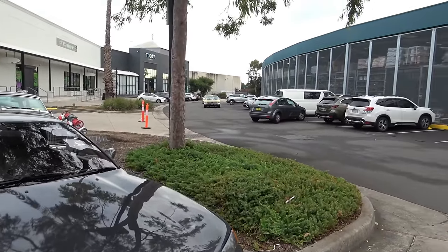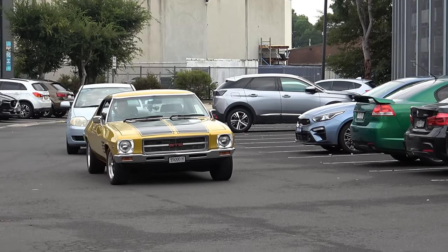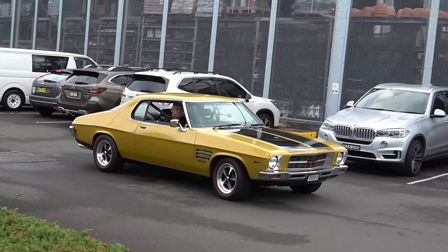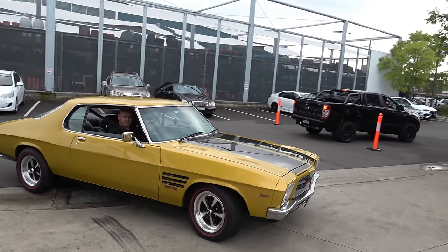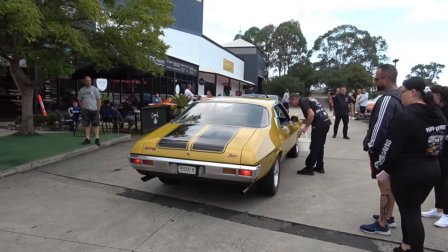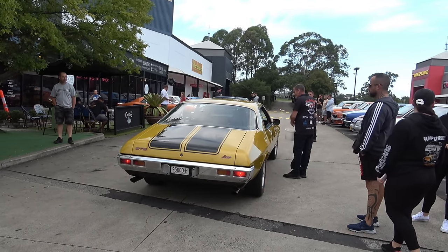Oh, here he is. Here comes George in the GDS. Does a muck around this lad. Always a pleasure seeing this car coming to the open going, buddy. Yes, sir. What a fix. Love it.